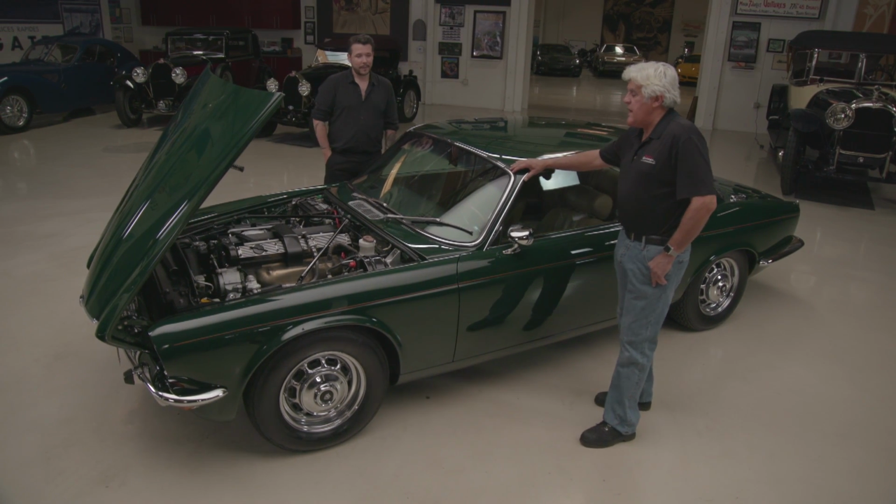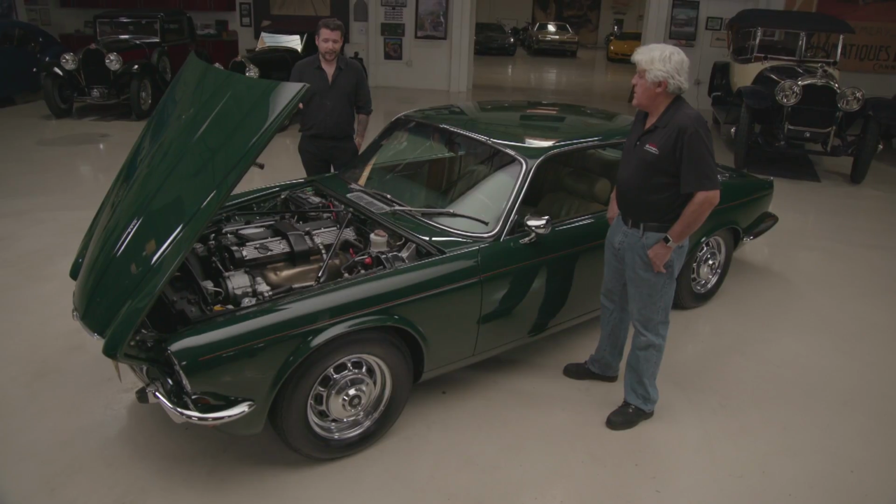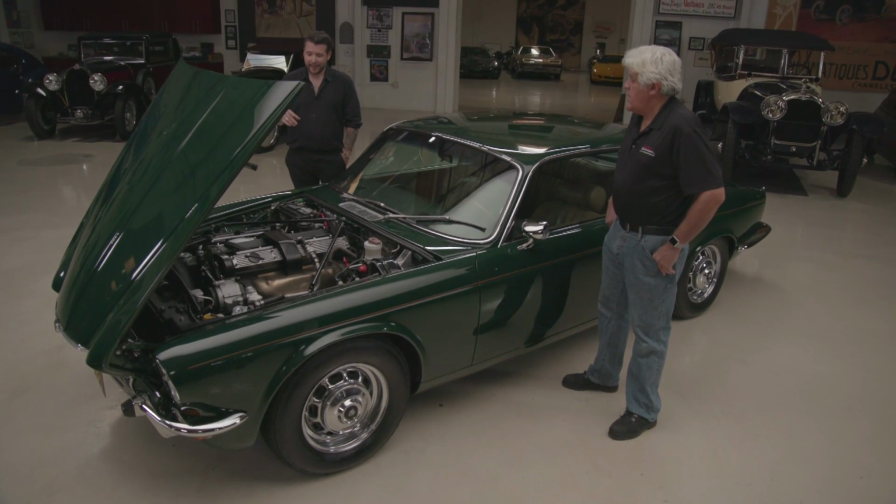How many owners has it had? Any idea? So I've tracked the car back to 2 owners before me. I found the car in Erie, Pennsylvania, and then it was originally in Santa Barbara. And so I think that owner bought it from one other owner before that. That was when it was first sold in '75.